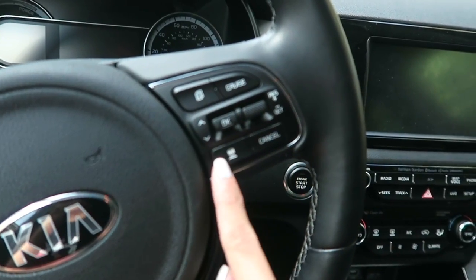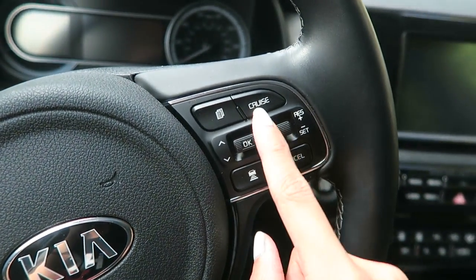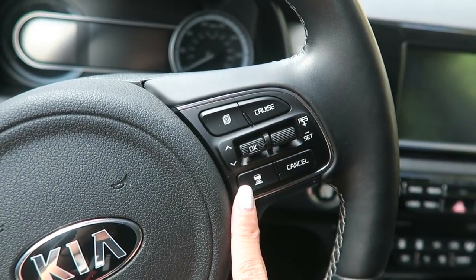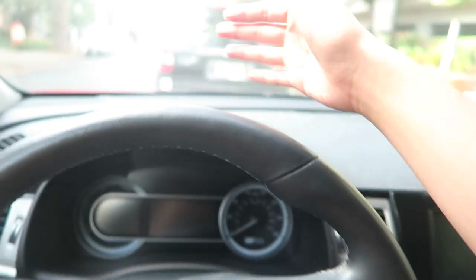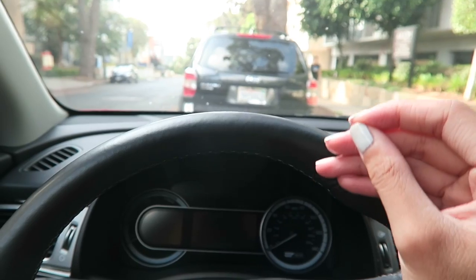Here we have cruise control options, which is super cool. You have cruise control, and then it has this really cool thing called smart cruise control, where you can set a distance of how far you want to be from the car ahead of you, and it will adjust the speed according to that, if that makes sense.